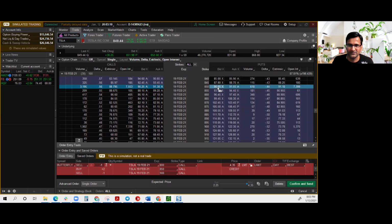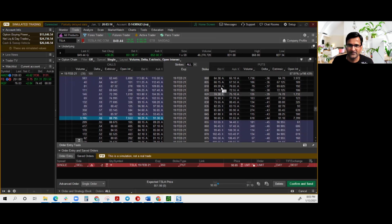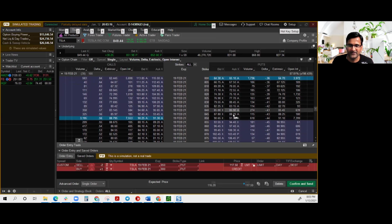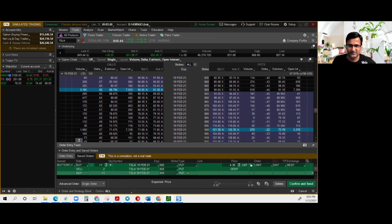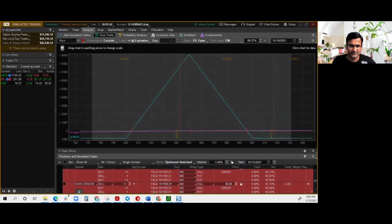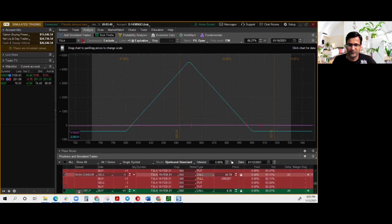So let's do 850, 800, 850 to 900. So we had this call side, now the put side, almost the same profile. So it doesn't matter. You can construct it either call or put or call and put.